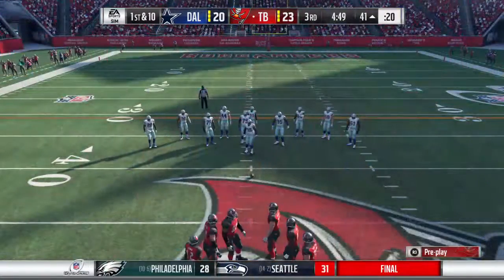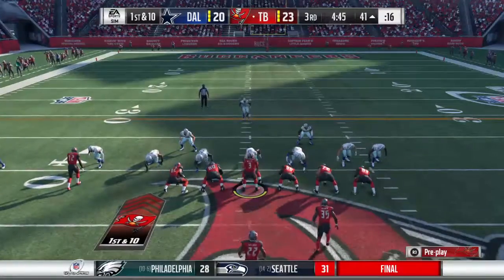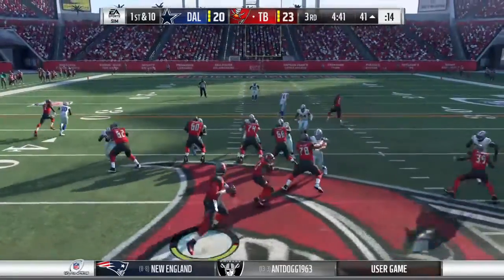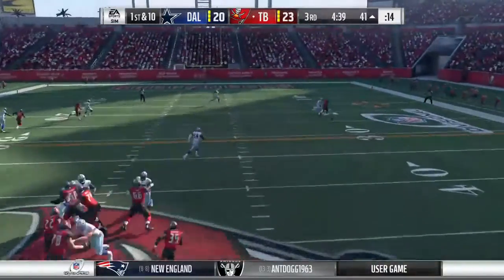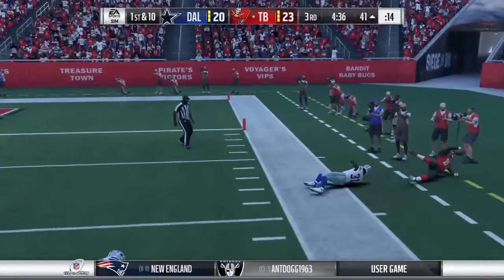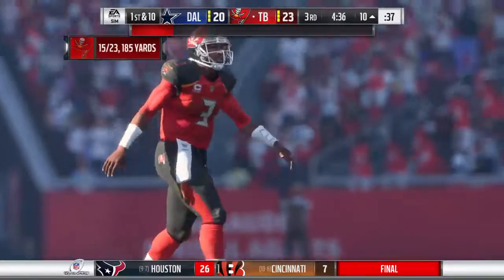So the run moves the chains, and here we go on first down. They go play action here on first down. And they can't bring him down. Oh, a battle for it here, and this will be caught. That goes for a gain of 31.